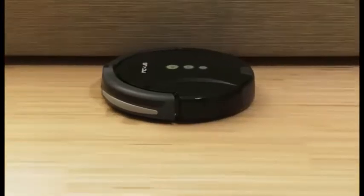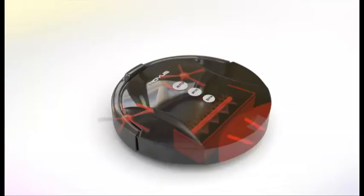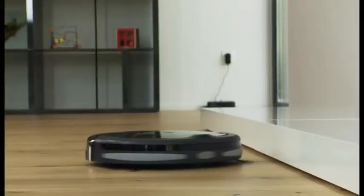2 rotating side brushes clean along the wall edges and corners. The counter-rotating brush picks up the dirt. Then the powerful vacuum gets rid of dirt and the HEPA filter traps all fine particles. The soft touch system prevents crashes with the furniture.